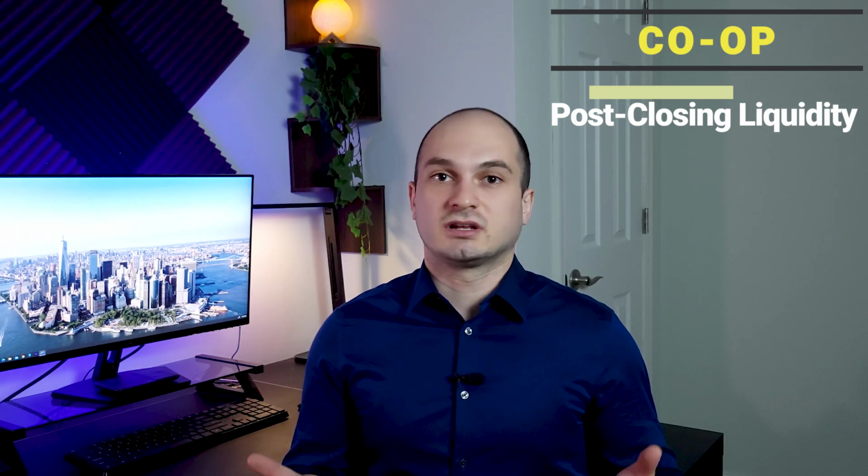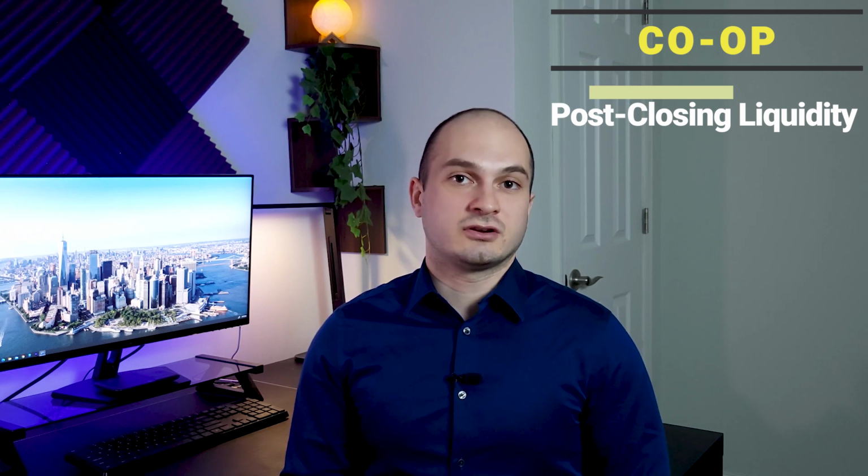2 years post-closing liquidity is generally considered safe to have, but it depends on the building. If they're not too strict about this, you might be approved if you have a little bit less than 2 years. Generally speaking, condos don't have strict financial requirements and they don't qualify the buyers based on their financials.